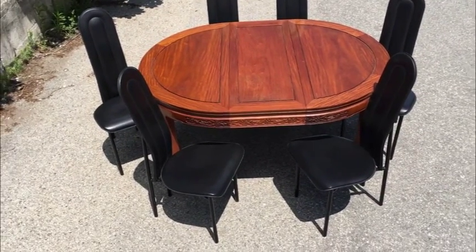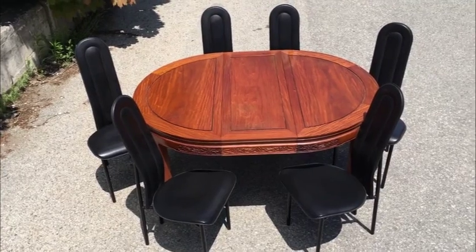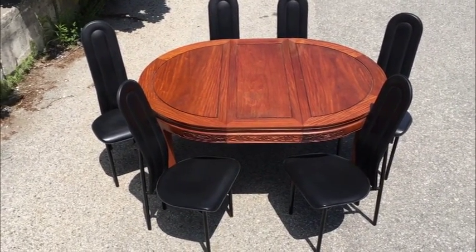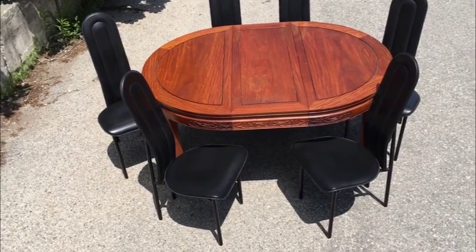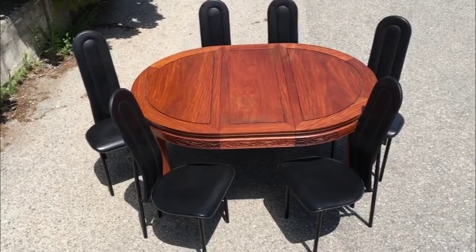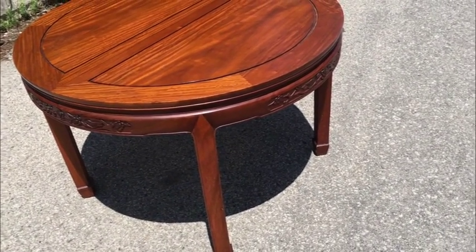Paired with a nice Asian teak table with ornate carvings, this is arguably the set you've been looking for at the right price. So we're going to take a minute to examine the table and the chairs, and then we're going to wrap it up. So what can I say? Let's do that. And folks, here's the table on its own, and it truly is spectacular.